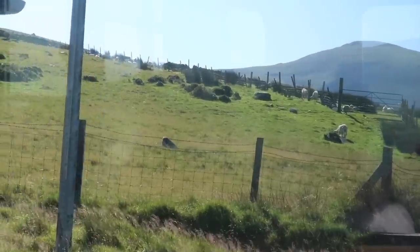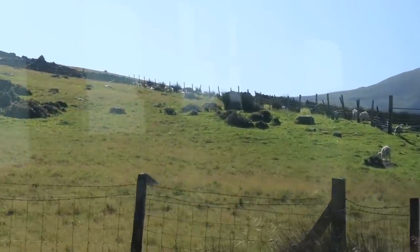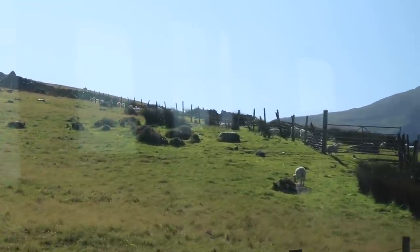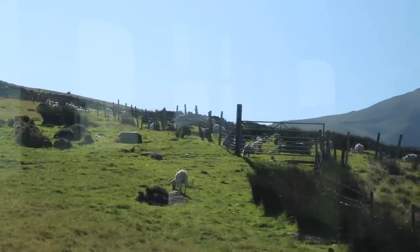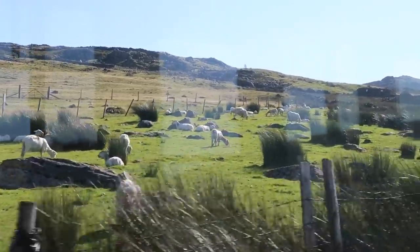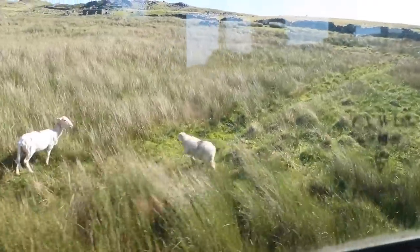Up ahead, we've got some sheep grazing. We've seen quite a lot of sheep, just generally in the UK and here in Wales. Look, there's one lone sheep and then a bunch of sheep. Look at the cute ones in the shade. But if you look straight through the carriage above my head, you can actually see the summit of Snowdonia. So if you look above those bits, there's a diamond shaped point on top. That's the summit of Snowdonia. That one was the one that was running.